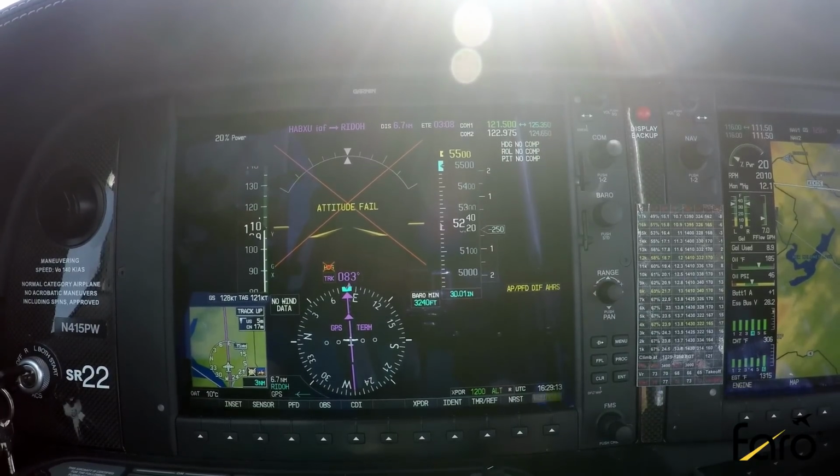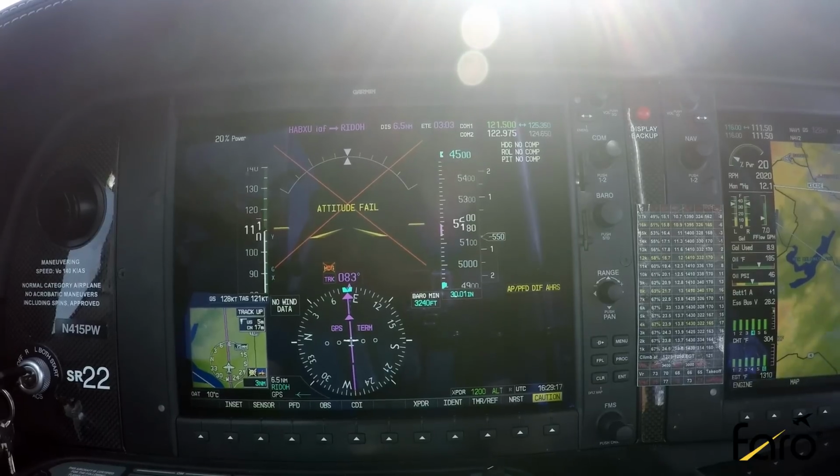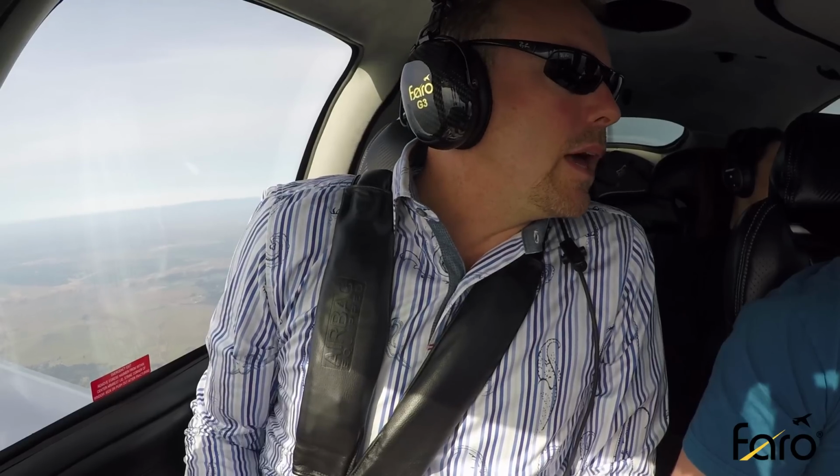When he gets down to 4,500, and he's setting that now to the segment altitude that he's flying, when he gets down to about 4,600, he needs to power up.